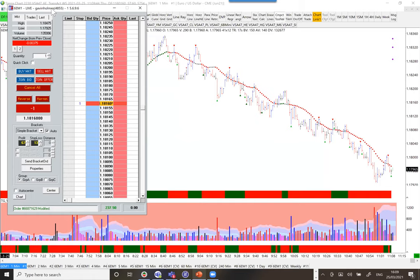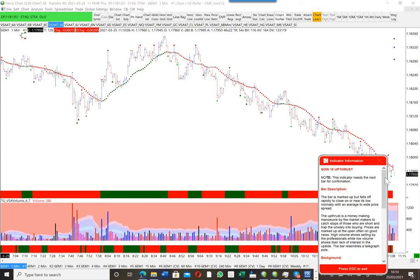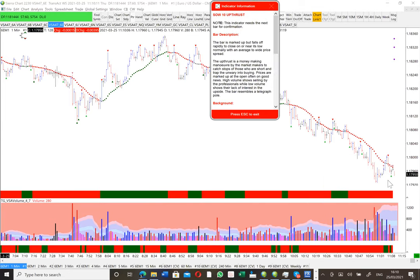This is a setup. And whilst I was really keen to show you the whole PowerPoint presentation, this setup today, we've traded it in, well, not just one account, three accounts. Now, I've got one lot here on a small account, but what I want to show you is what's just happening right now. We've just had here an upthrust. You'll look at that as a sign of weakness, an upthrust. What the hell does that mean?